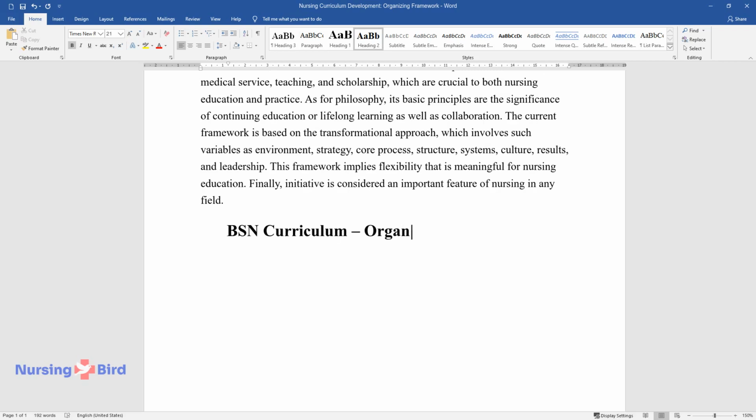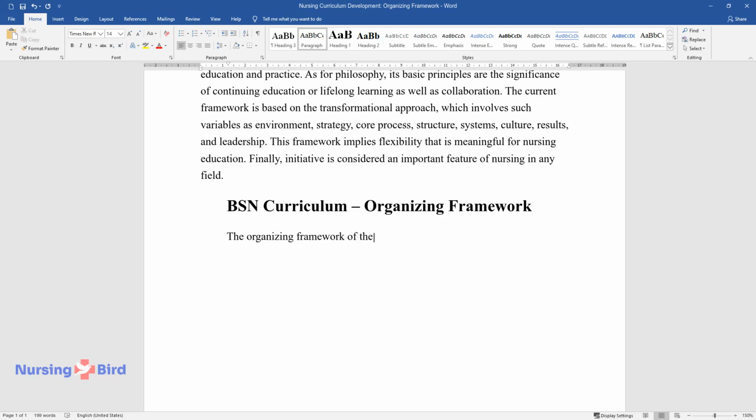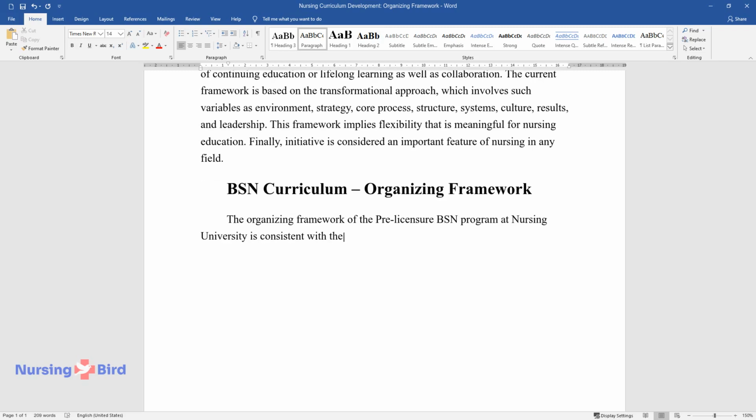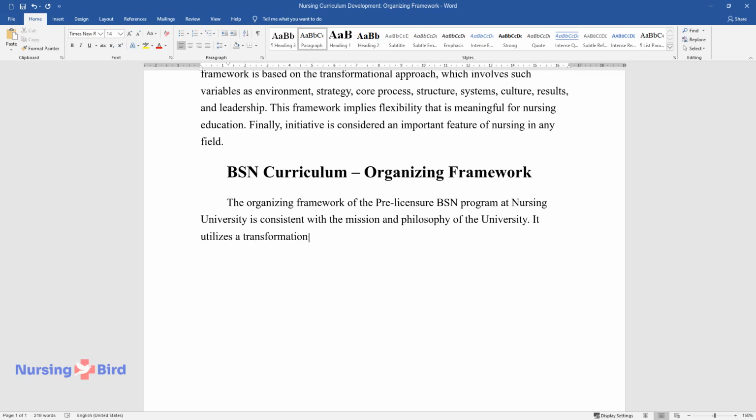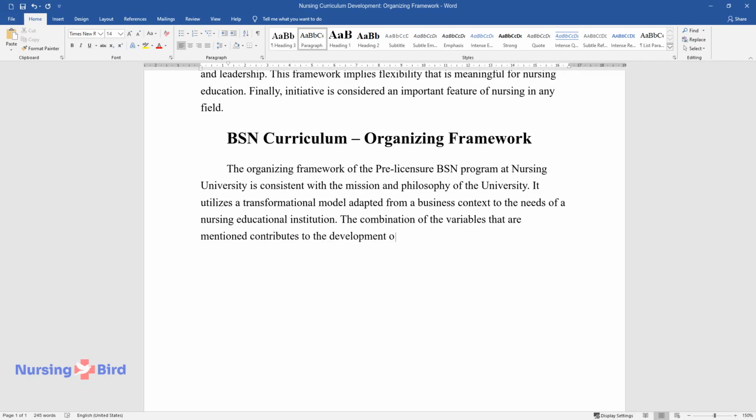BSN Curriculum Organizing Framework. The organizing framework of the Pre-licensure BSN program at Nursing University is consistent with the mission and philosophy of the university. It utilizes a transformational model adapted from a business context to the needs of a nursing educational institution. The combination of the variables that are mentioned contributes to the development of the program structure.